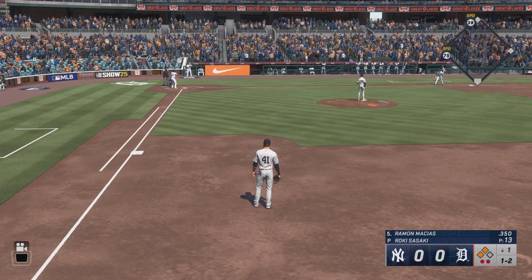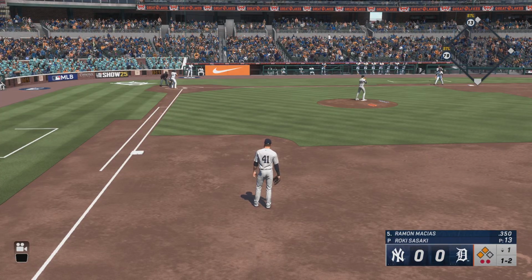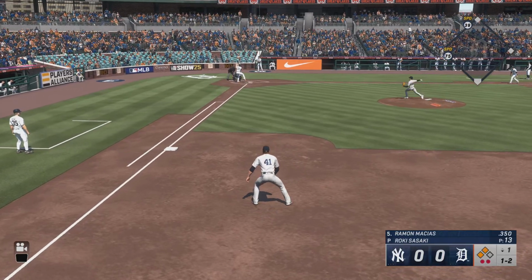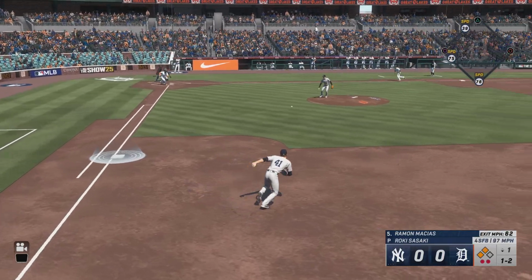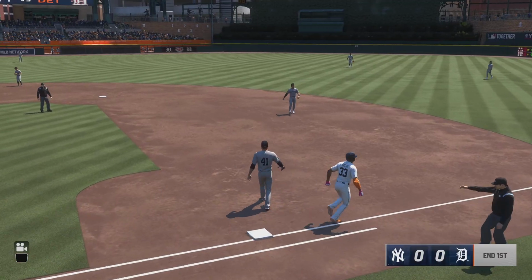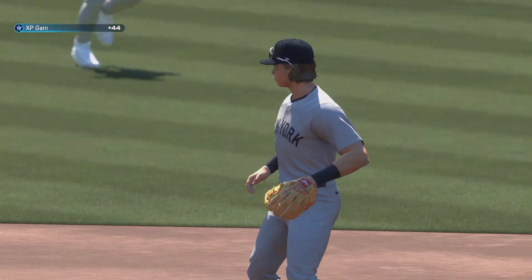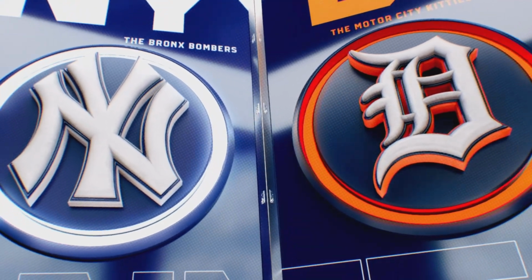Now the batter, Ramon Macias. On the ground, right side. Tosses to first, and that is the inning. We move on to the second here at Comerica. No score.